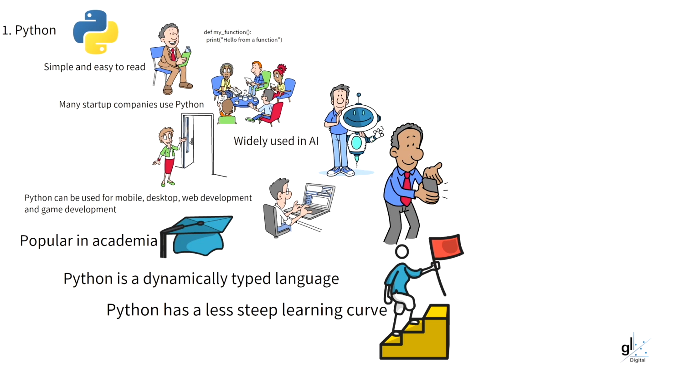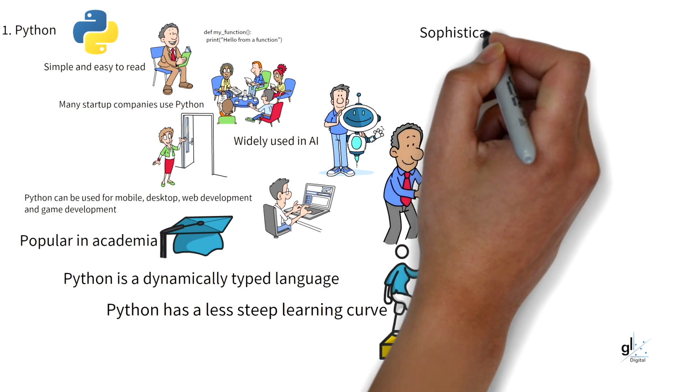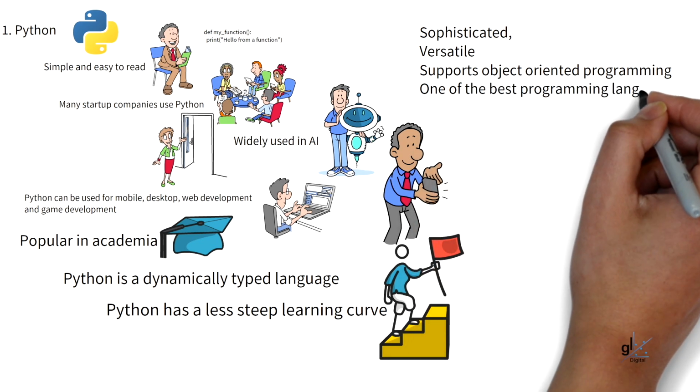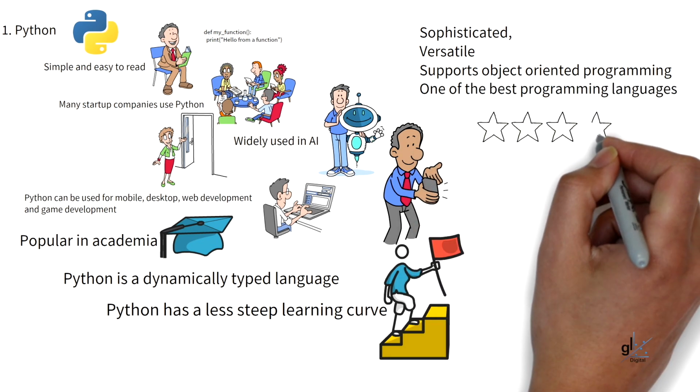Many would argue that Python is a great first language to learn due to its relatively simple and easy to read syntax, which means generally less of a steep learning curve. Many believe that the simplicity of the language can mean less development time and lower development costs. Python is a sophisticated, versatile programming language, one of the best around, that supports object-oriented programming.